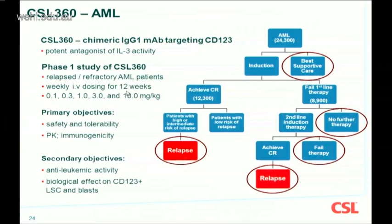So I mentioned that we'd been into the clinic with a molecule that failed, and that was called CSL 362, and that was a chimeric IgG1 antibody targeting CD123, and it had potent antagonist activity against IL-3. And at this particular point in time, the hypothesis was if you could inhibit IL-3 activity, you would be able to impact the course of disease because these cells were dependent on IL-3 for survival and proliferation. So really, antagonism of IL-3 activity was what we were looking for. We were looking in, this is the normal treatment regime or course for AML patients.